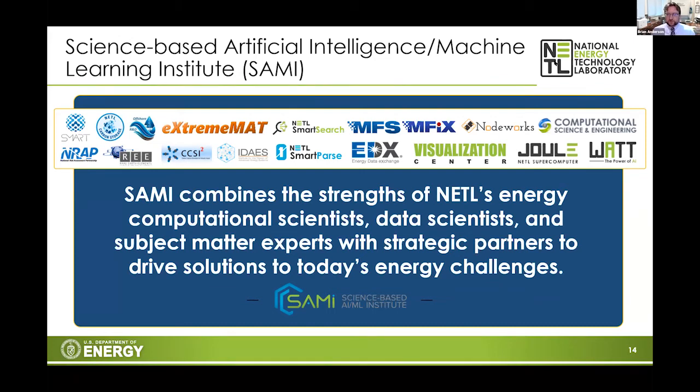The logo soup that we're showing are a number of different projects across the entire lab system, some of it with many other national lab and academic partners. A couple I'll point out in the bottom middle are CCSI2, or CCSI squared, and IDEAS. These again are in partnership with Carnegie Mellon very specifically. And we think we are really onto something to bring together those technologies from the physics-based models up through artificial intelligence to machine learning.